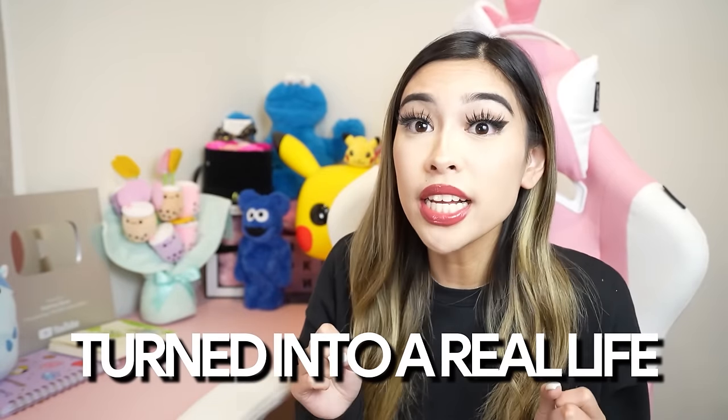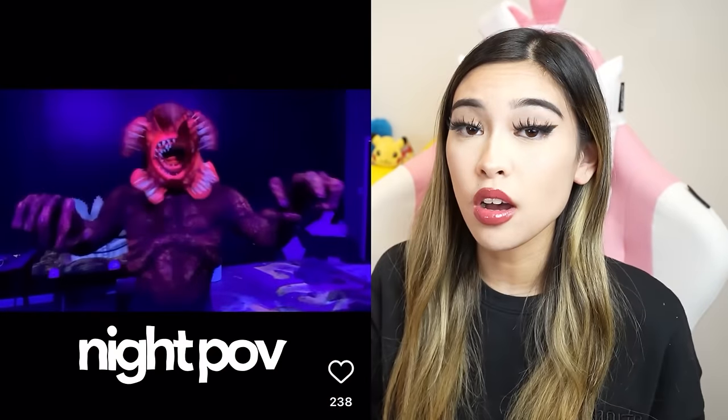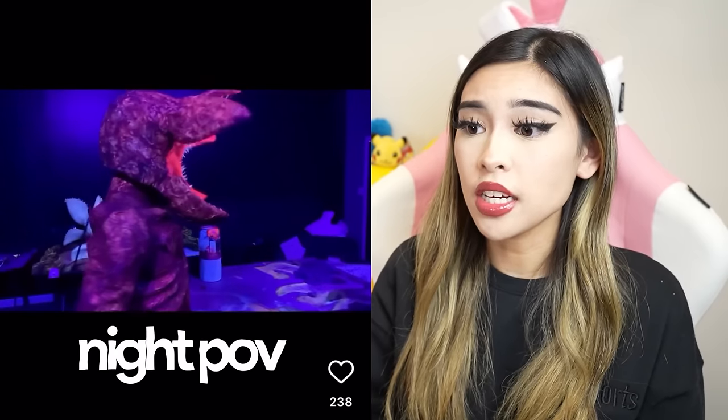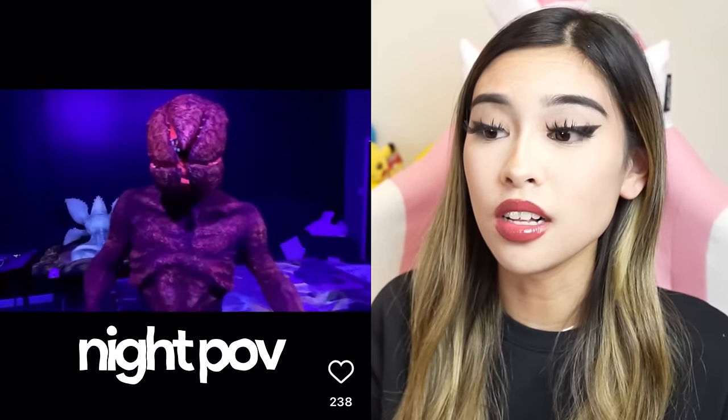If you guys ever watch Stranger Things, you guys will recognize this costume. This person turned into a real-life Demogorgon! Look at that, guys! The mouth even opens and closes! That's so cool! And this is what the costume looks like in the dark. It's pretty creepy, if you ask me. Oh, he's looking to the side? Whoa, that's so cool! How does it do that? That's a pretty sick Halloween costume.